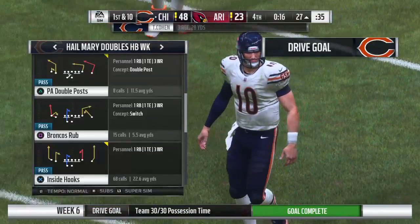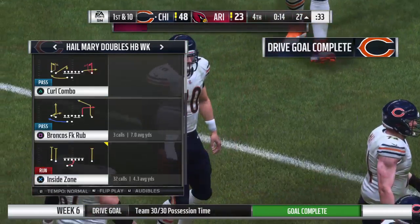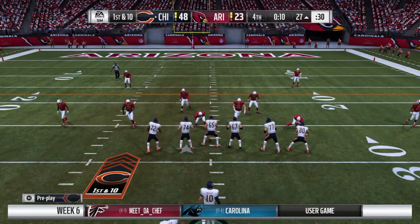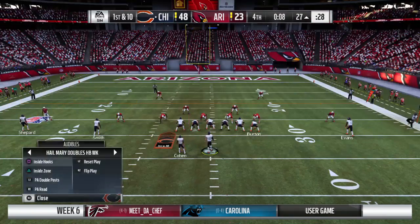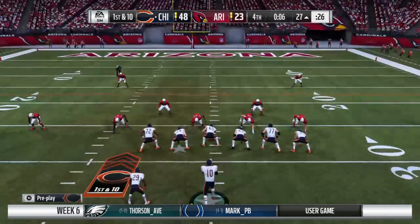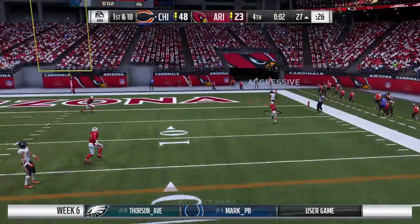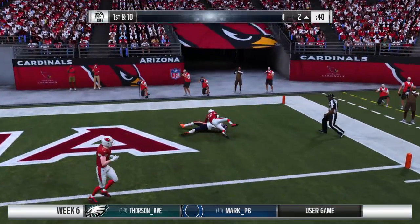We always talk about having to read defenses and how complicated that is. Well, this was an excellent read. Read the pressure and got rid of the football before it even got to him for a nice gain. And when they're blitzing like that, running back usually a good spot to go with the football. Without a doubt, because he's right in here. And give him another 6.